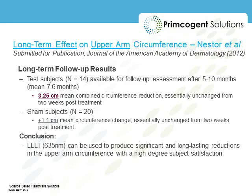Now, the fundamental question for any contouring technology is how long or how sustainable is the result? Will it last several weeks, several months? So in order for us to properly address this question, it is imperative to perform a high-quality study. So in addition to the 2-week assessment, we followed patients 8 months out, to be exact, 7.6 months.